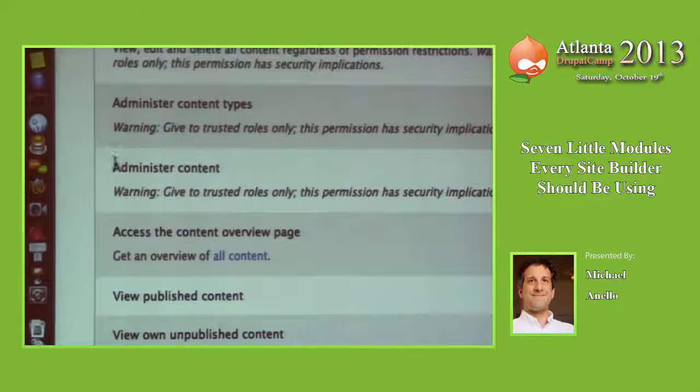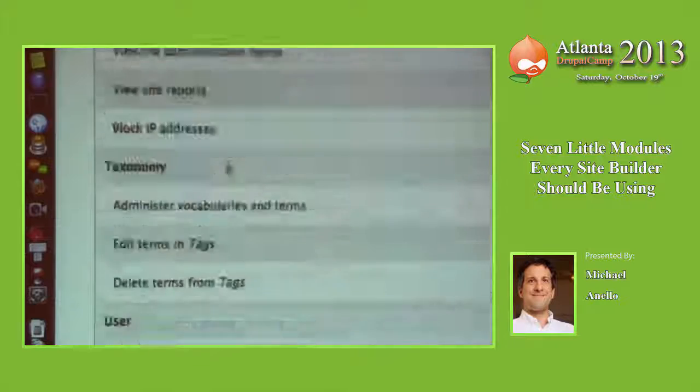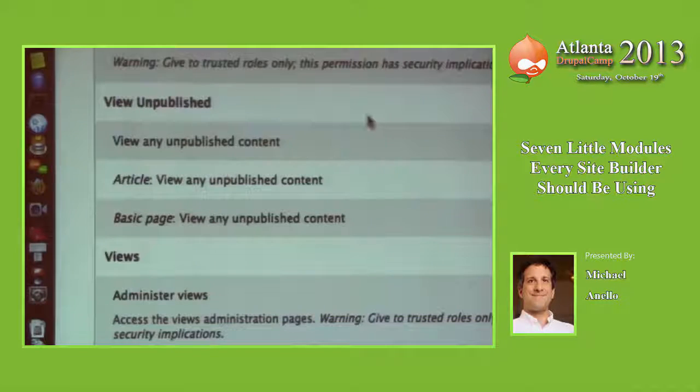What we basically have is this big honking Thor's hammer size permission. That's all content types. You can administer them all. So there's no way for us to give access to a role for just one content type. With view unpublished, down here we have a section where we can give permission to view any unpublished content, or view any unpublished content for a particular content type. So very handy when you have editorial workflows, and it's just that simple.